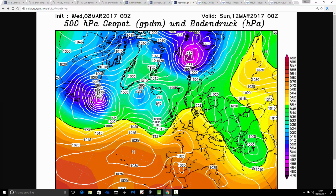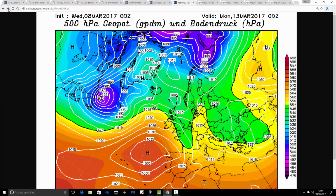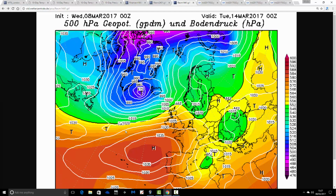It looks fairly unsettled. There'll be some rain around at times, but not a washout of a weekend by any means. Into the early part of next week, again, we have this ridge building from the south that brings dry weather, particularly to England and Wales.